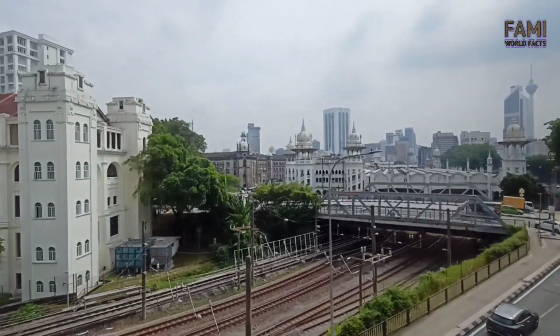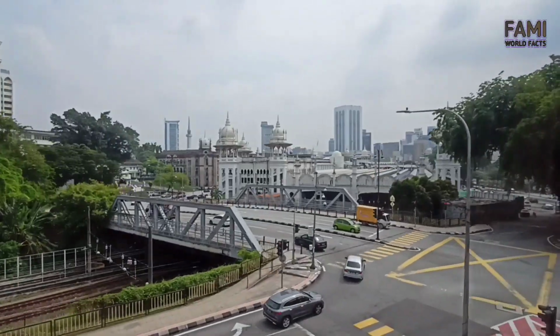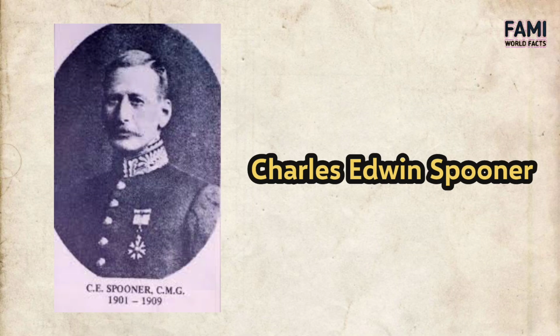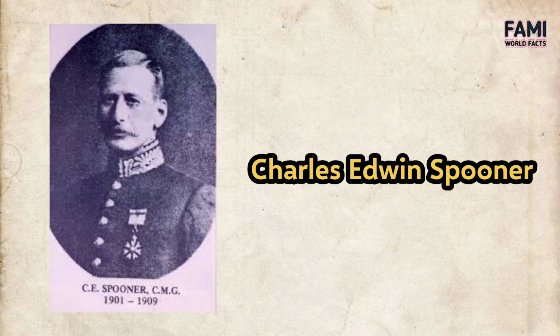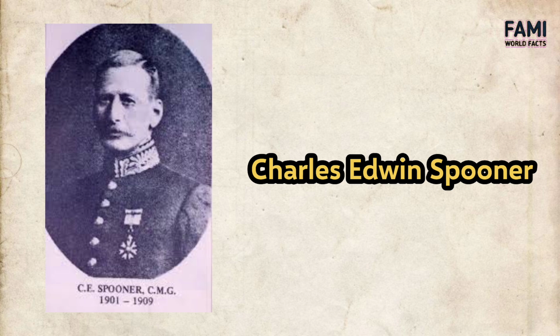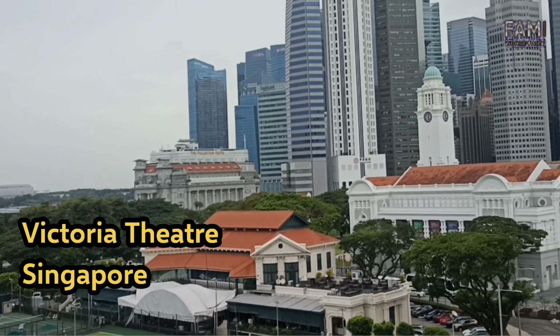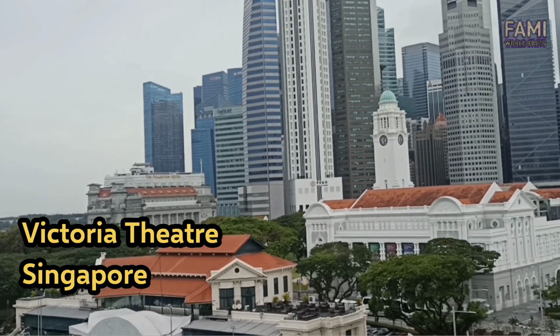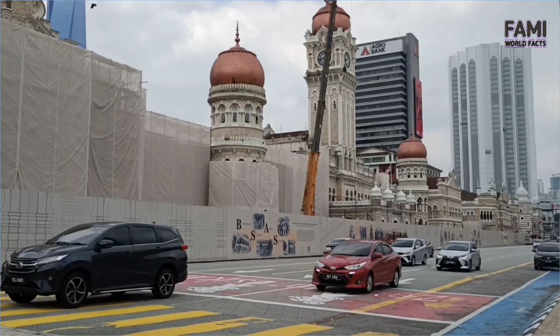Before the construction of Sultan Abdul Samad Building, government offices were scattered around Kuala Lumpur, especially at Bukit Aman. Under the direction of State Engineer of Selangor Public Works Department Charles Edwin Spooner, a new government building located at the east of Padang was designed by A.C. Norman. Initially, A.C. Norman proposed a classical design similar to Singapore's Old Town Hall, which is today Victoria Theatre, but it was rejected due to excessive cost.